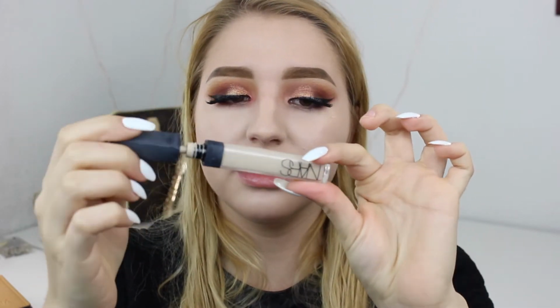So now that my foundation is done, I'm just gonna go ahead and take my Nars Radiant Creamy Concealer, and this is in the shade, oh my god, the hiccups. Excuse my hiccups. In the shade Light 1.